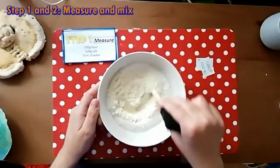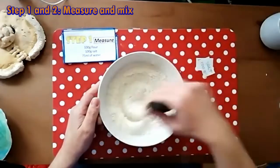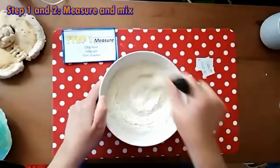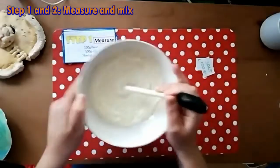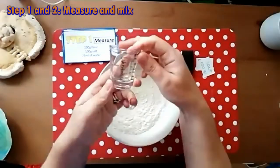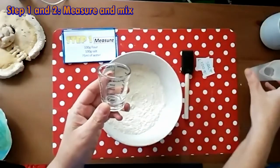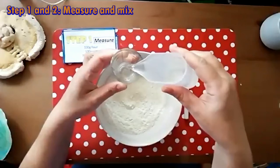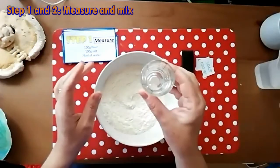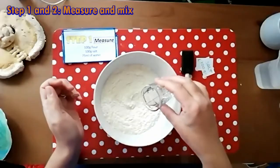Okay, Francesca, you're going to mix it all up. So just with a wooden spoon, you can mix it all up. Excellent. Now, the next thing we need is 75 milliliters of water. But we're not going to put it all in at once. We're just going to put in maybe 25 mils of water at the start, or just a small bit of it. The idea is you don't just pour it all in. You pour in a little bit at first, and then with your wooden spoon, mix it all up.